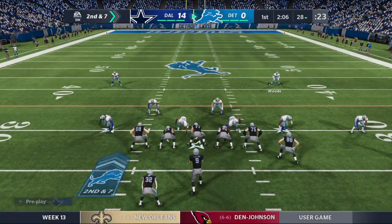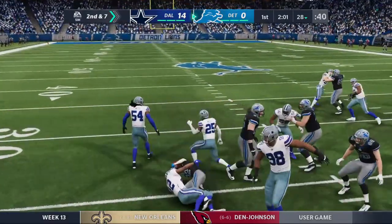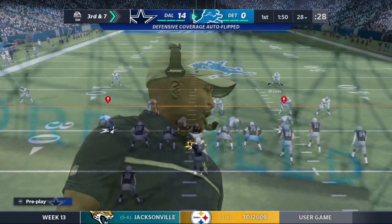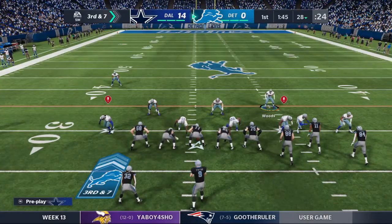Second and 7. On second down, Swift. And he'll do a nice job here just to fight his way back to the line of scrimmage. Swift, the ball carrier. No gain on the play, and it's going to bring up a third down. Brings up third down and 7.